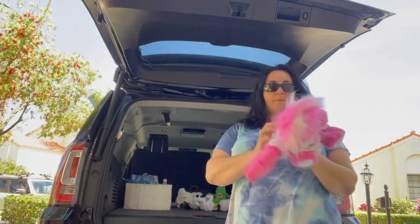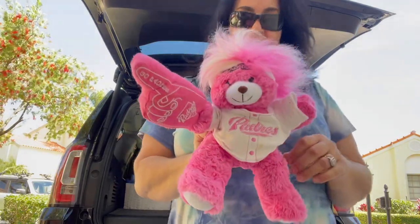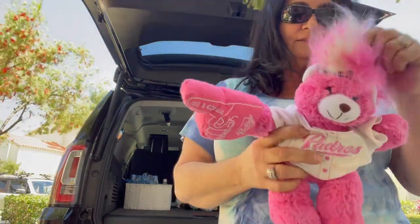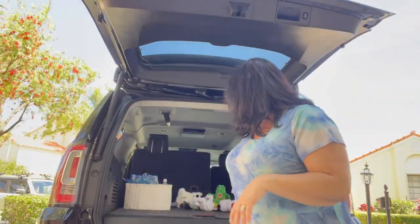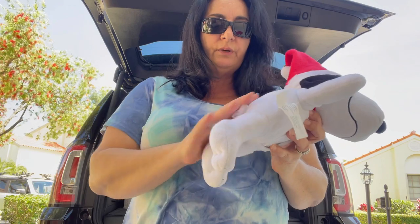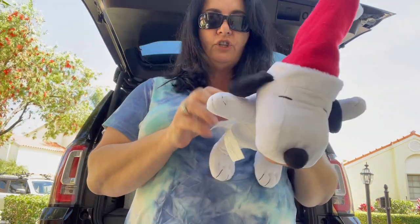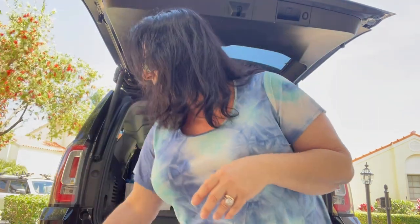I did find this Padres. I said NFL, but it's not. It's baseball. I don't know my sports very much. It says number one fan on it. So I thought this was kind of cute. It's in great condition for the Padres. I picked that up. I also picked up this Snoopy, which was really clean. It is Peanuts. It does have a pack in it. The batteries need to be changed. I don't know what it sings or what it does, but Snoopy's always a great seller, so I picked that up.